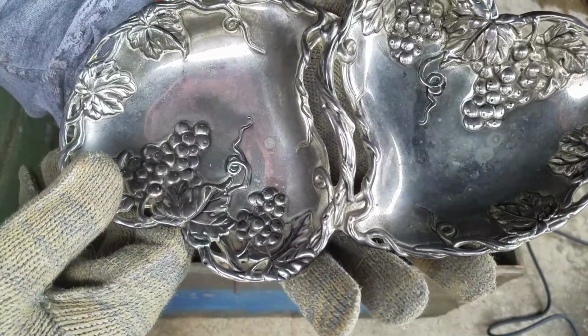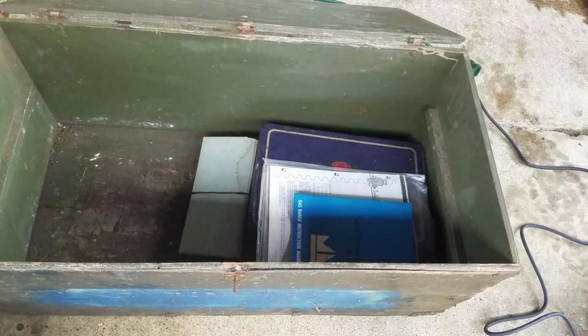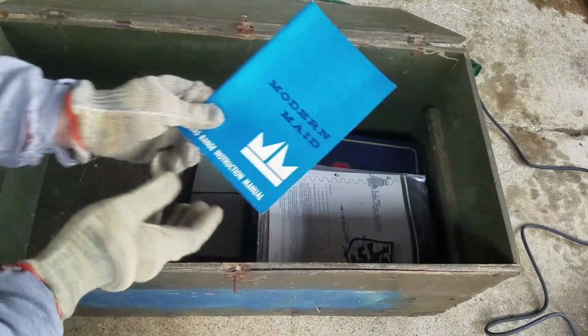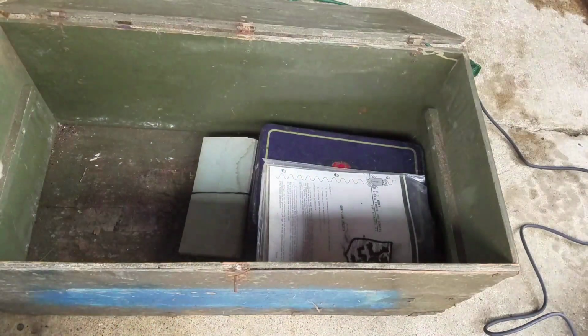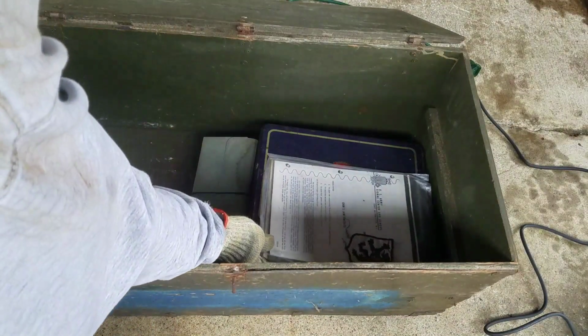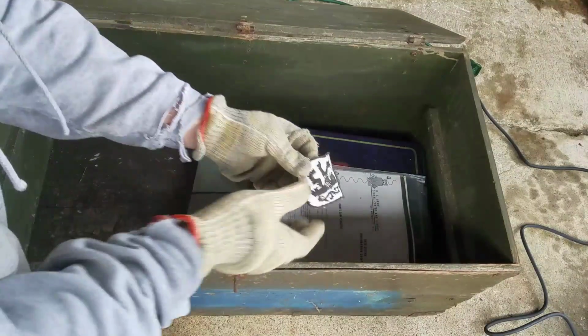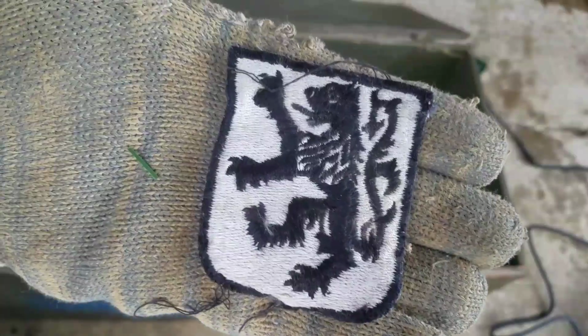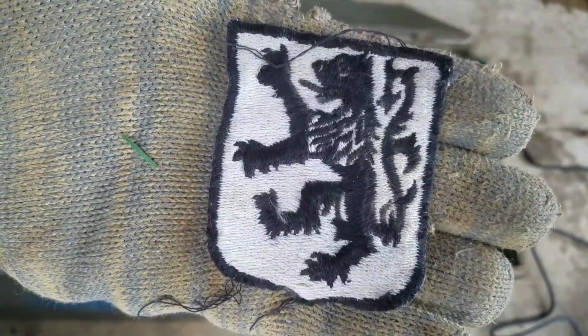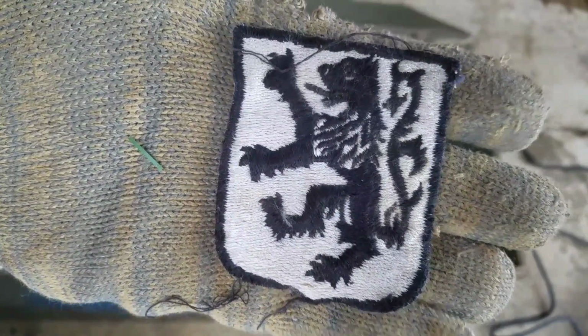I wonder if that's from that era. Huh. It's beautiful. Modern made gas range instructions manual. Wait, hold a second. Here's some kind of patch. Can anybody identify this patch? If you can, put it down in the comments. What would this patch be for?